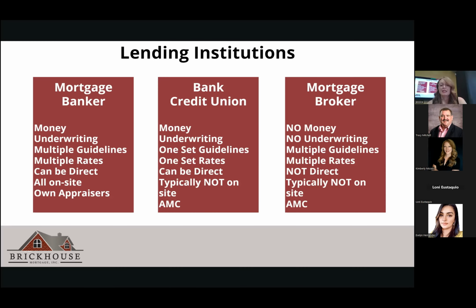And then there's us. So we work with a number of different banks. We do not have our own money. We do not do the underwriting. The underwriting actually goes to those banks for their underwriters to review. We're often working with multiple guidelines, multiple rates, which is great for your clients because it lets us shop the rates for them and try and get them the best rate out there. We are not a direct lender.